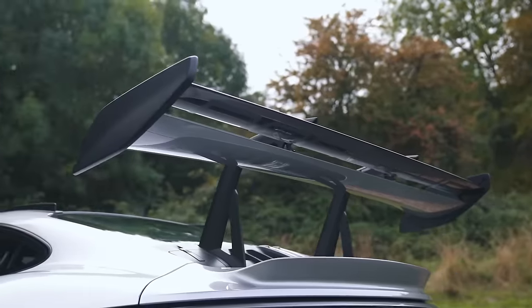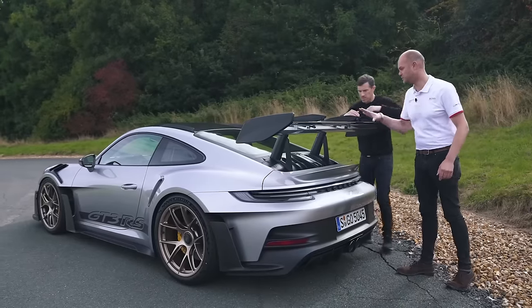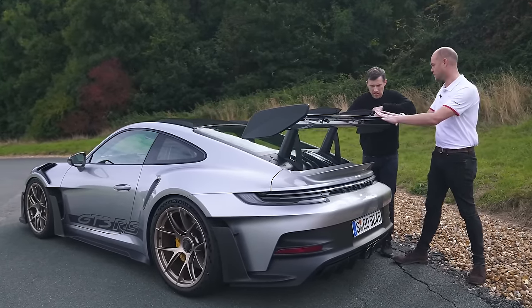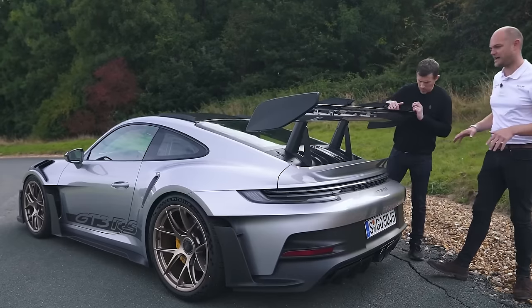Look at this, this is huge. The biggest ever wing fitted to a Porsche road car. Yeah, I mean, it's not just the area, which is, as you say, significantly bigger than anything we fitted yet. It's active as well. So you have this element on the top that is able to move. So you see the hydraulic activation that works on that. Wow.